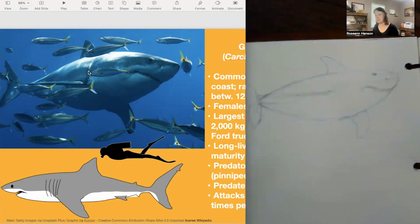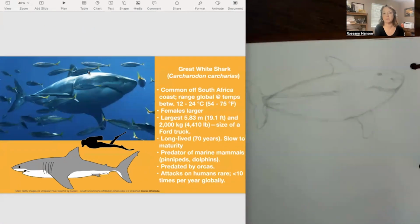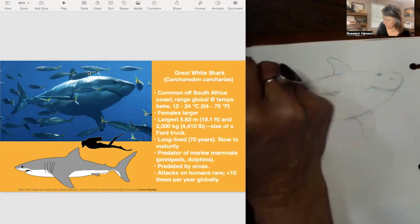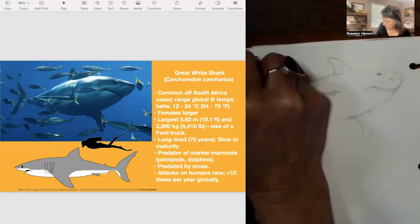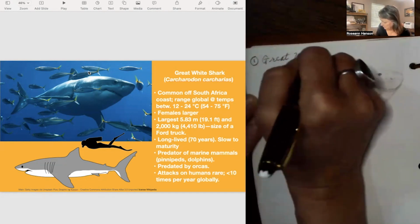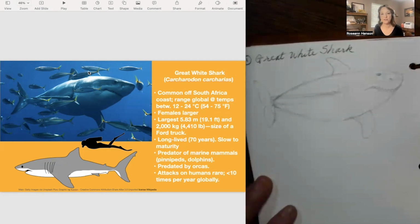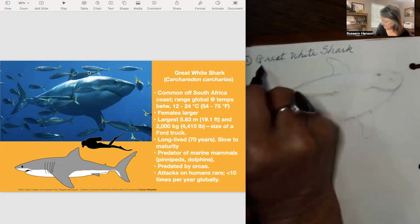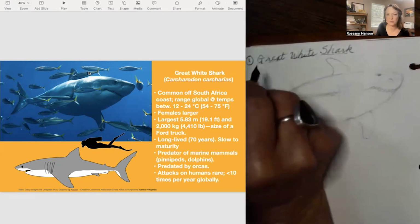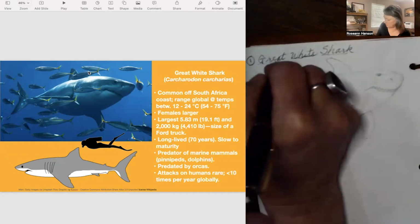Okay. And let's get some facts in here. So first we want to make sure we name our little guy, big guy. So this is our great white shark. I'm going to put mine up here. So this is number 1. These are fun. And feel free to draw in some fishies if you want. And let's see if I can fit in. Ooh, that's a long genus and species. I'm going to have to split it here.